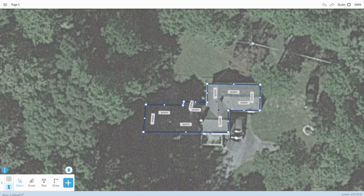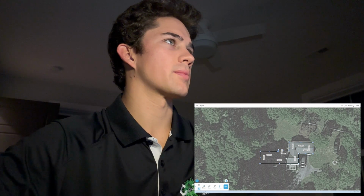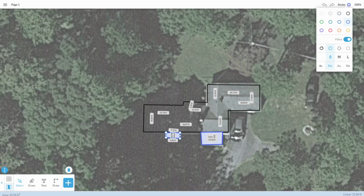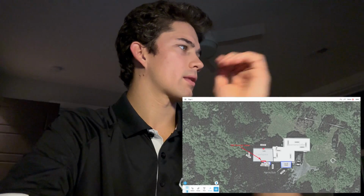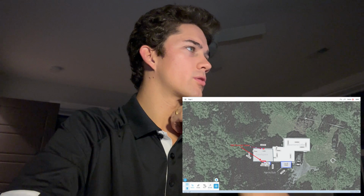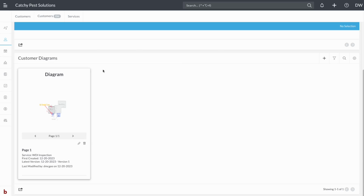I've got the rough sketch graph here in front of me, and I've got the BrioStack diagramming feature pulled up over here on this monitor. I'm going to pull it up here and show you what I'm doing. You can see those slabs pretty well, so I'll click on the slab, and then we'll change the colors of these slabs. For example, I'll fill this one in blue. Click this one, I'll fill it in blue also, and then we'll create arrows from the termite tubes to where I found it. Now we've got that diagram right here on BrioStack's page.